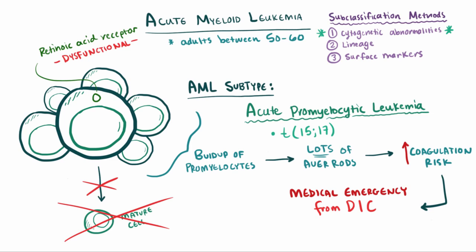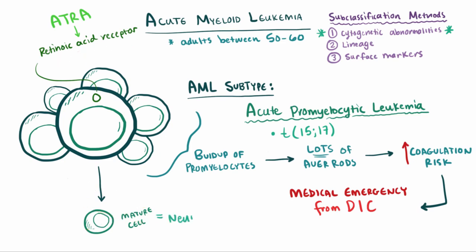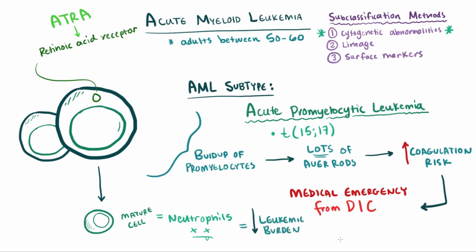One way to treat promyelocytic leukemia is with all-trans retinoic acid, or ATRA, which is a derivative of vitamin A. And this guy binds to the disrupted retinoic acid receptor and actually causes these blasts to mature into neutrophils, which eventually go on to die, but it does sort of lift some of the leukemic burden, since there aren't as many of these blasts floating around.